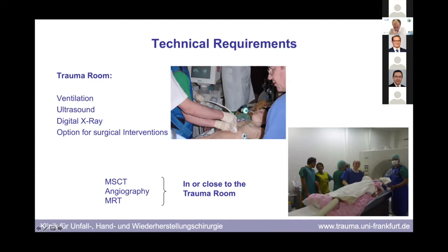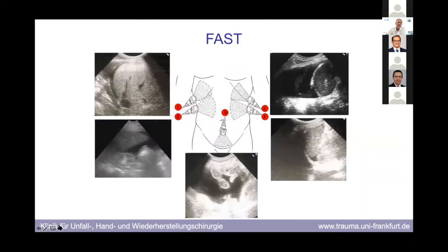So in the new modern buildings, we all have the CT scans, at least in the trauma room or immediately adjacent to the trauma room or in close vicinity, so that you can very rapidly go to the CT scan if you have enough indication for this, which I will come to later on.